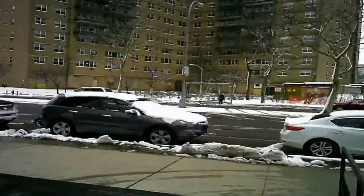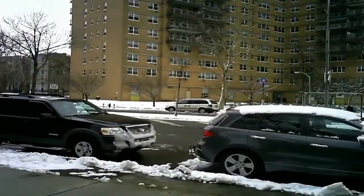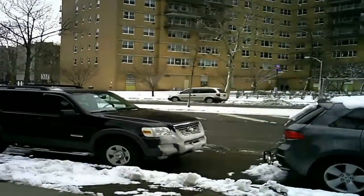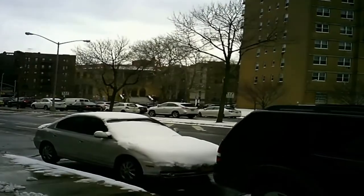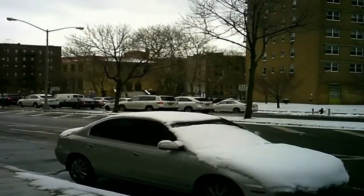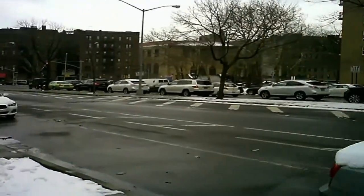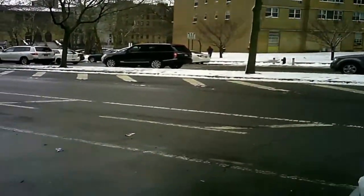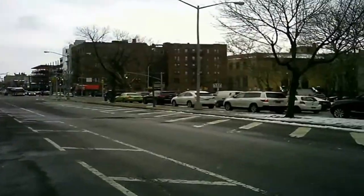And this is, needless to say, Neptune Avenue. This was recorded on the first day of spring in 2015, and last night we had a snowstorm that dumped about 3 inches of snow. Of course, I'm doing something that's technically illegal, jaywalking. I'm crossing Neptune Avenue.